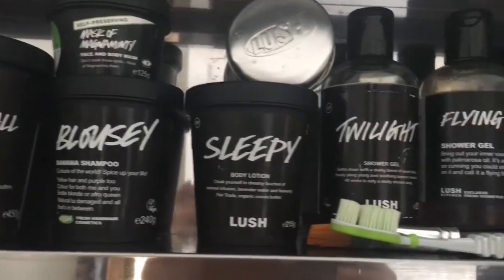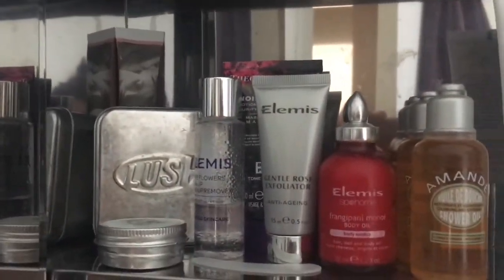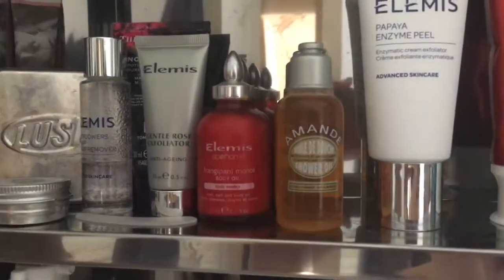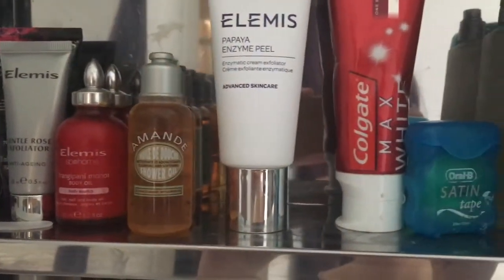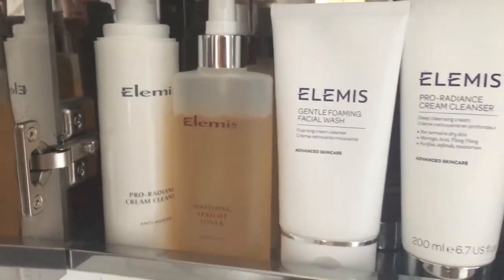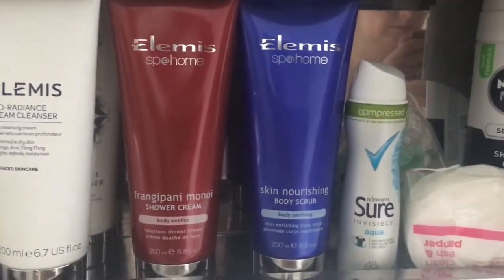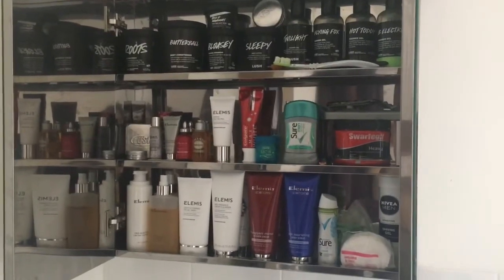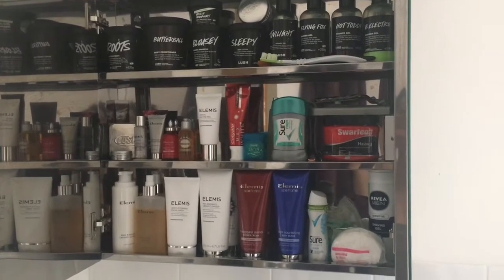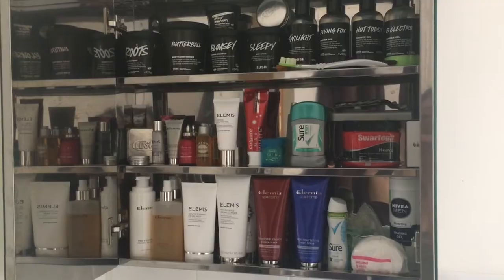So today I am going to do a little video that's slightly different. It's a kind of get ready with me video where we're going to go through my morning skincare routine. Now this is just a couple of shots of my bathroom cabinet because as you can see I have lots and lots of products which I really enjoy using, whether it be in the morning or in the night time. But it's always a lovely treat to get ready. I really enjoy my morning routine as well as my evening routine, and I'll do a video on that at some point soon in the future.